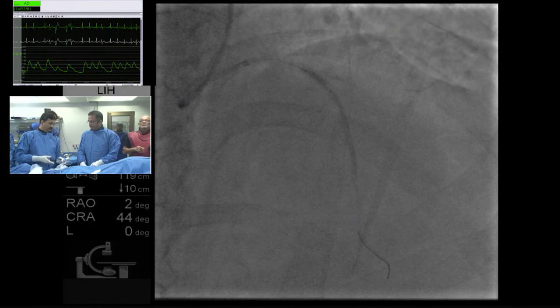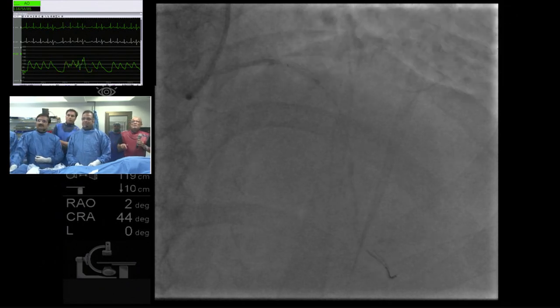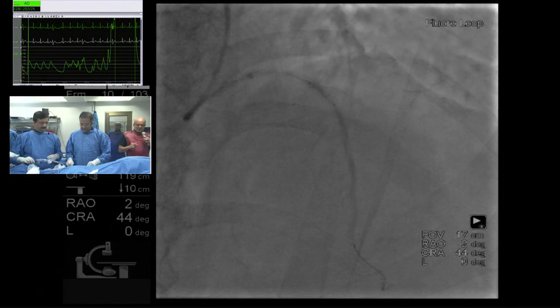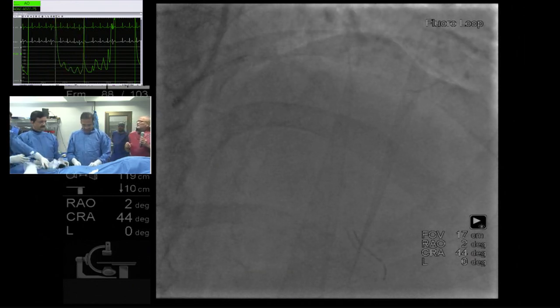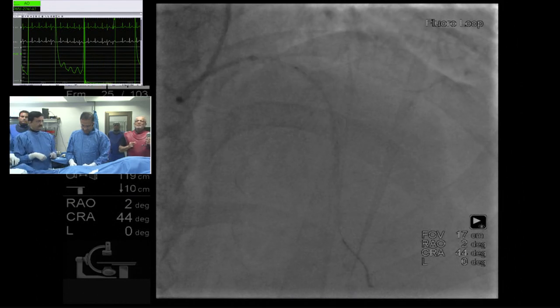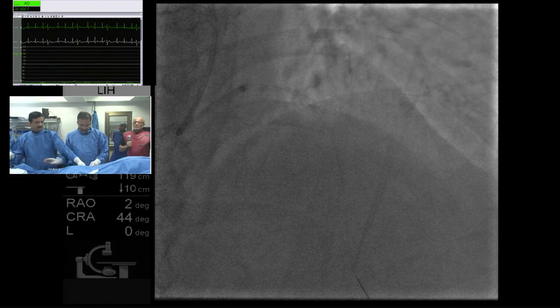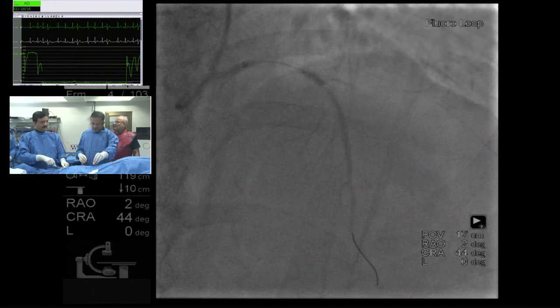Oh, we have a balloon rupture. IVL balloon rupture? Okay, let's come out and see what it did. Hopefully nothing bad. Is there a calcific nodule there? Probably there is a spicule that the 1.5 didn't take off even. I have to say, this is the second balloon rupture in IVL that I have faced, and we use two or three every week, and it's really interesting.